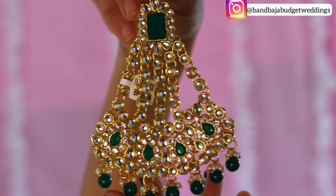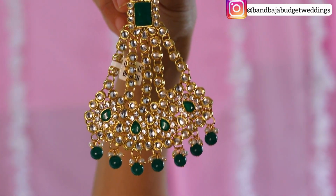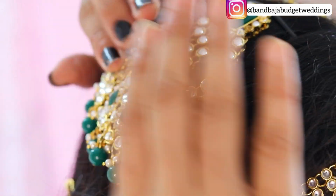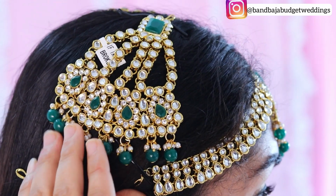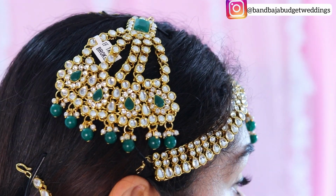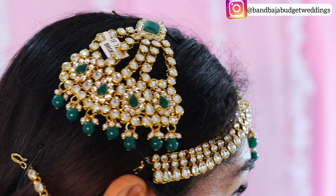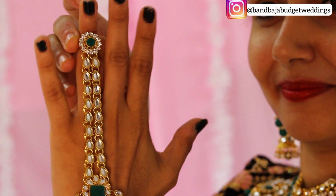ये वाला झूमर भी बहुत ही pretty है. Guys, the best thing that I loved about this bridal set कि मतलब इसमें सब कुछ ही है. You have everything inclusive in one set, because we know the pain, right? To actually go in search of different things and to color match, it's a pain. So everything is included in this particular set that we have here.